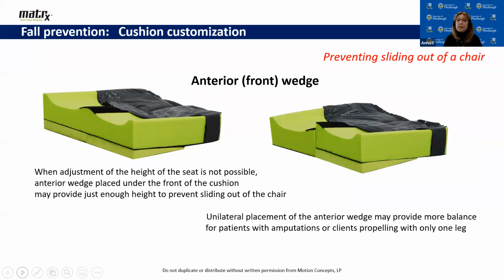There are also possibilities of introducing anterior wedges. In this situation, this is a Libra that's shown with a possible anterior wedge either bilaterally or on one side, particularly for somebody who only needs elevation of one side. It could be an amputated limb, or it could be a stroke resulting in hemiplegia, where one leg has to rest on the foot plate. So having one side elevated may be helpful as well.